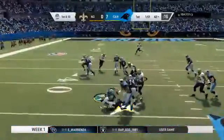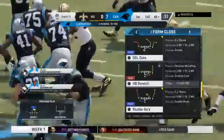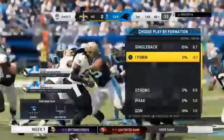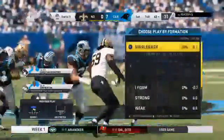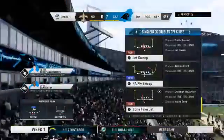Newton going to hand it off to McCaffrey. And they went the wrong way there. Losing yardage back at the 43-yard line. Play 3 of the drive not as successful. They go backwards after those 2 1st down gains. 2nd and 11 at the Saints' 43-yard line.